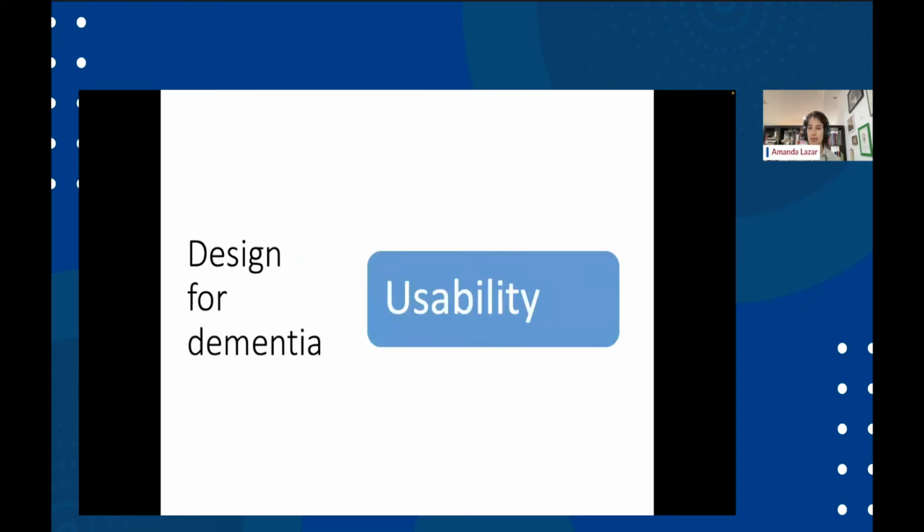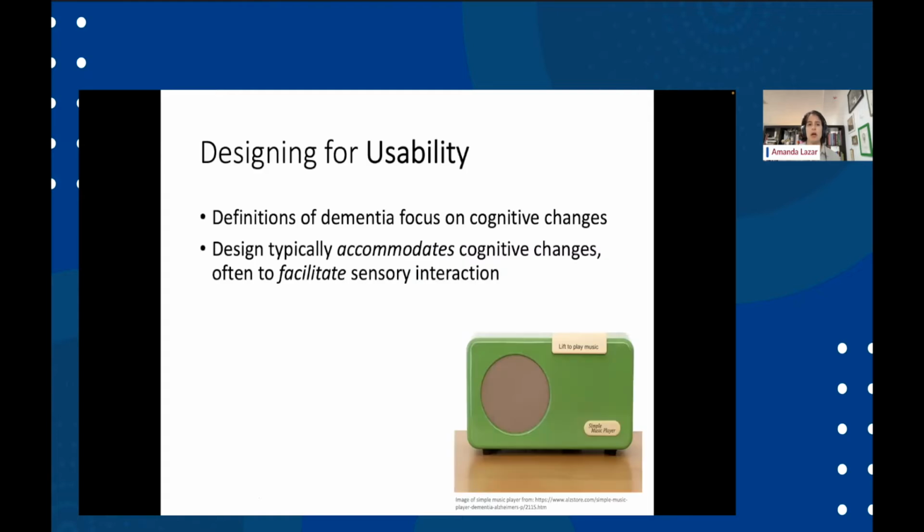So when we think about usability, something that is usable, someone can come up and use this technology. Someone with mild dementia can come up and use this technology. A lot of design we see is really focused on these cognitive changes, these memory changes in particular. Here you see an example of what's literally called a simple music player from a store online, where you can see that it's been simplified as much as possible so that someone with dementia just has to follow these instructions. There's only two options, right? So we're seeing a design to accommodate cognitive change.